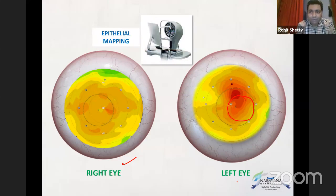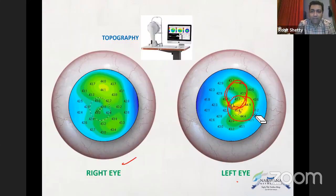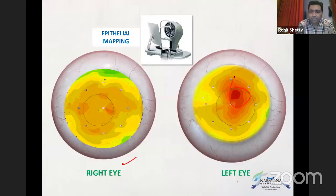And when you look at the maps, you can see that this map has epithelial change. And we were worried this epithelial change could be related to an anterior elevation, and there is an anterior elevation out there, which corresponds to the area of change, which is expected. So it looks like keratoconus, but what's interesting is keratoconus usually should have happened longer. He's 45 years old and you can't expect him to develop keratoconus suddenly. But his stromal elevation was very, very minimal. You can just see a small elevation there, compared to the significant amount of epithelial changes.